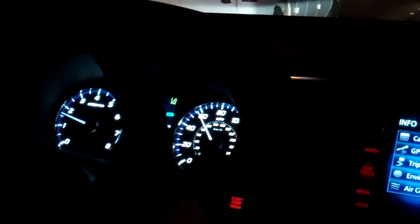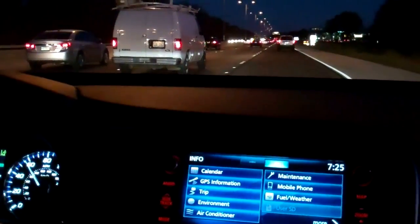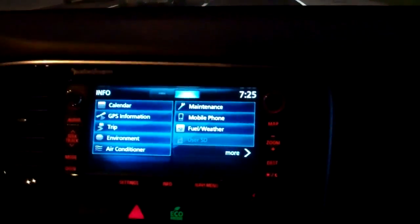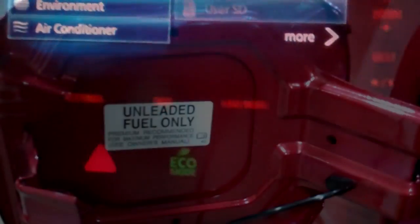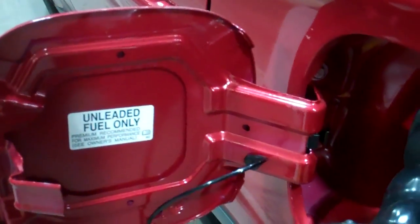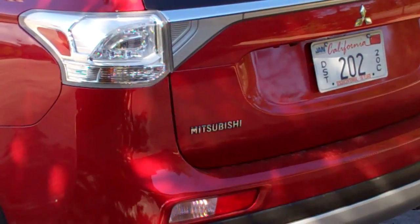The Outlander's gas mileage is 20 in the city, 28 on the highway, for a respectable combined 23 miles per gallon. But Outlander owners really must read their manual to fully understand the way the engine behaves when it's in eco mode versus the super all-wheel control mode. Make sure you read all the Mitsubishi's fine print, including the fine print that says they'd really like you to use premium fuel.